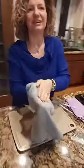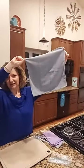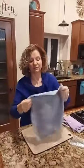And I wish you could touch it because you would feel it almost has a weird catch. If you have really dry hands, it's going to catch on your hands and you're not going to like it as much. But it's super, super thick. You see, if I hold it up to the light, it does not shine through it at all.